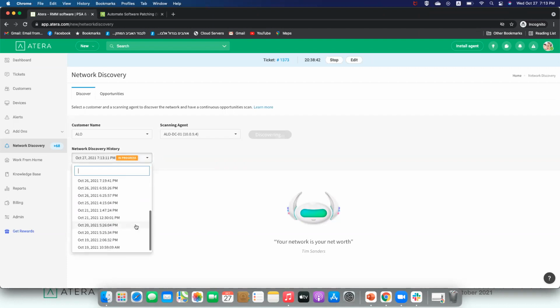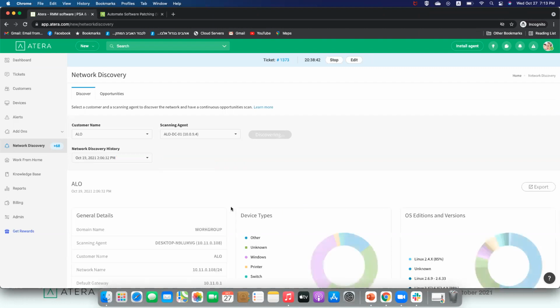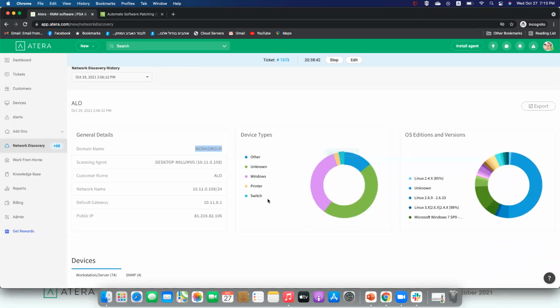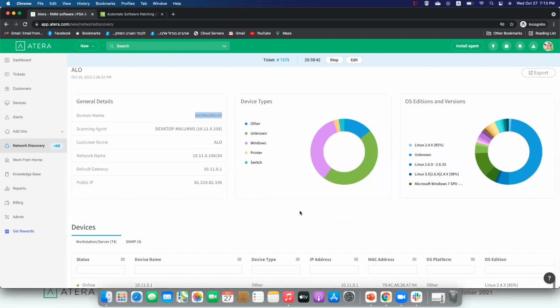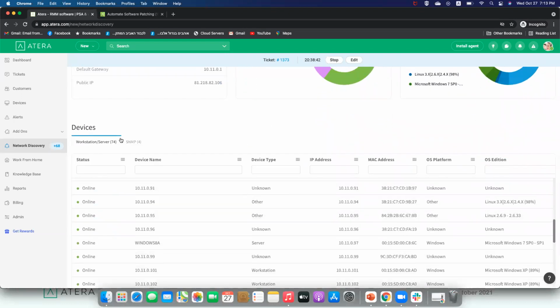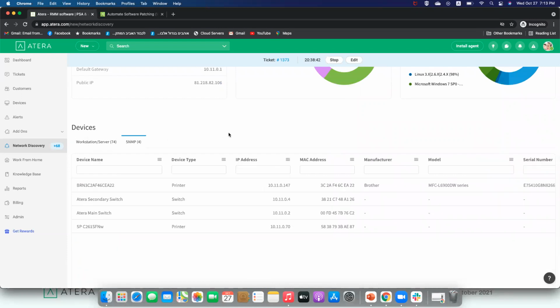I'm going to go ahead and pull up a previously run report just so you guys can see what it looks like. This was run on a work group. I used one of my desktops to do that. Here's a breakdown of the device types, OS editions, and a list of all devices. You can see that I discovered 74 devices and servers on my network, as well as 4 SNMP devices.